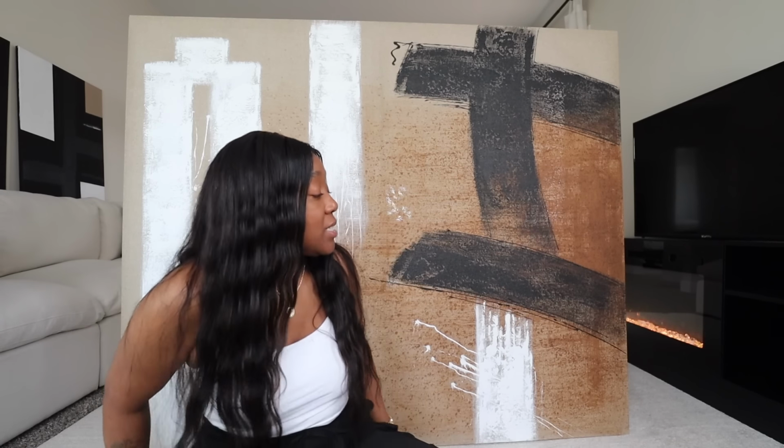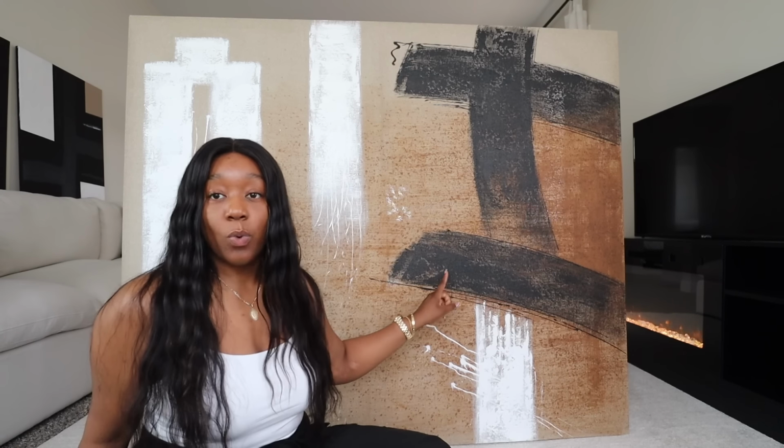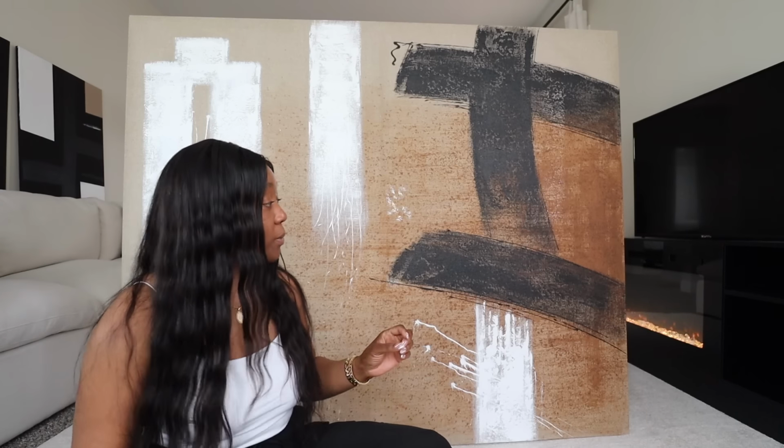So really, really nice. I also love the fact that all the swipes on here are kind of the same width, so it just flows together. It's not like super skinny swipes. I feel like they're all consistent with the brush that was used, and I think that really makes it look very high quality as well.